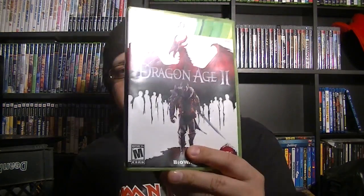I got Dragon Age 2 as a gift. I think this one was pretty cheap, which is good, and that's probably why they got it. But I don't have the first Dragon Age yet, so I don't think I'll be playing that one anytime soon. And I don't know, I'm not really a BioWare fan, to be honest with you. To be fair, I haven't played much of their games to begin with, so that might be why. But it might be a while before I get to the BioWare games.